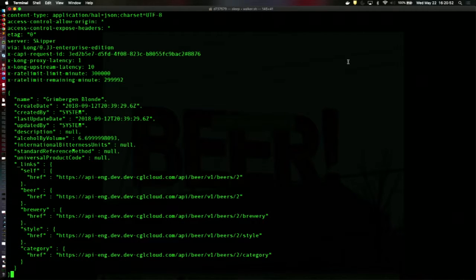So our gateway is set up to say, hey, if the cache ever exists, I'm just making use of Redis behind the scenes, I'll start to pull from cache based upon the contents actually being in cache as opposed to going to the back end. So we can see things like the proxy latencies, the upstream latencies, et cetera.